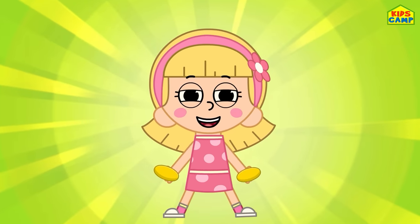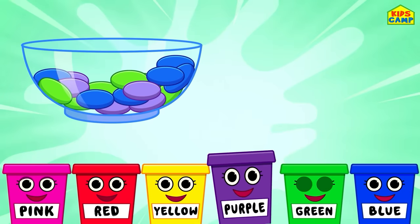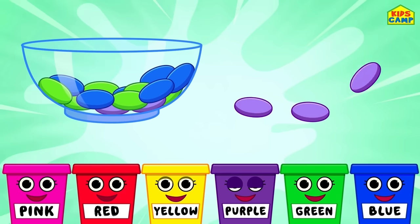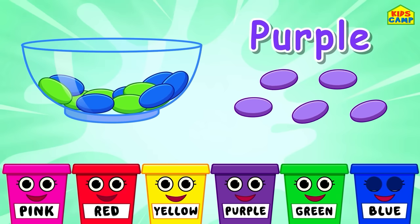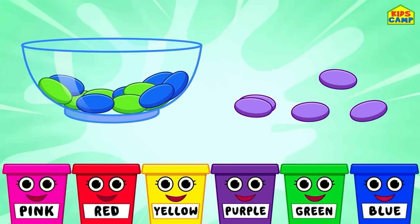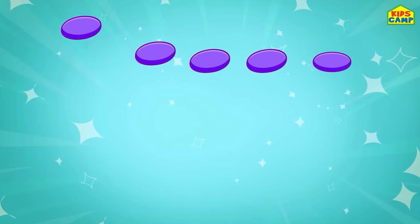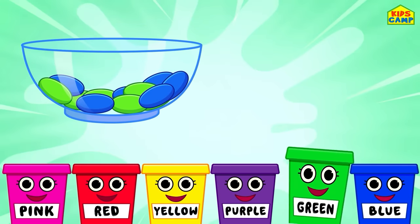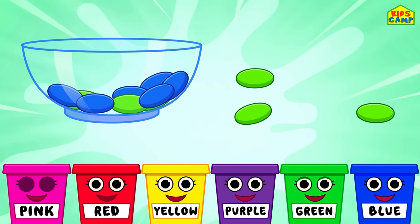Wonderful! I love yellow. Next is purple. Look for all the purple jelly beans. Yes, that's right. Into the bucket. Great job, friends. Wonderful. We all love jelly beans, don't we? Next is green. Let's sort all the green jelly beans.